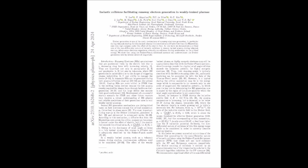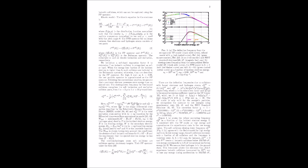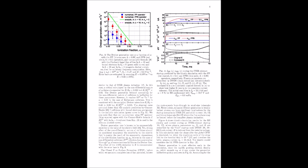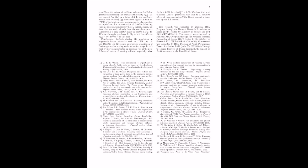They looked at a bunch of different plasma parameters over time, things like the runaway electron current and density, the total plasma current, the densities of electrons and hydrogen atoms, and even the electron and ion temperatures. They basically monitored everything as the plasma went through that startup process. And I assume they compared the results from those traditional Fokker-Planck simulations to the results from their more detailed FPB model, right? The one with those hard collisions. That's right. The goal was to see how those different collision models would change the way those key plasma parameters evolved, especially the runaway electron behavior.